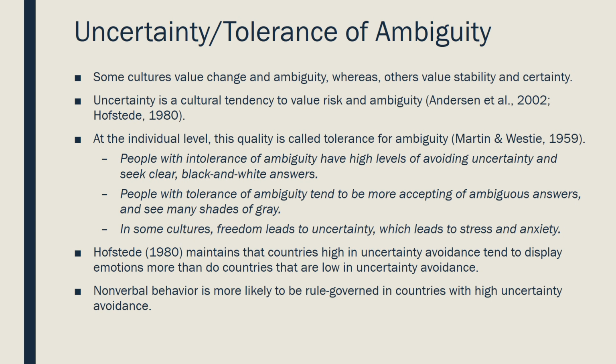So, somebody who has a low tolerance for risk tends to want that black and white answer, whereas somebody who has a high tolerance for risk is okay with a shade of gray. Hofstede maintains that countries high in uncertainty avoidance tend to display emotions more than the countries that are low in uncertainty avoidance. Nonverbal behavior is more likely to be rule governed in countries with high uncertainty avoidance. So high, we want to make sure that there's no risk involved.